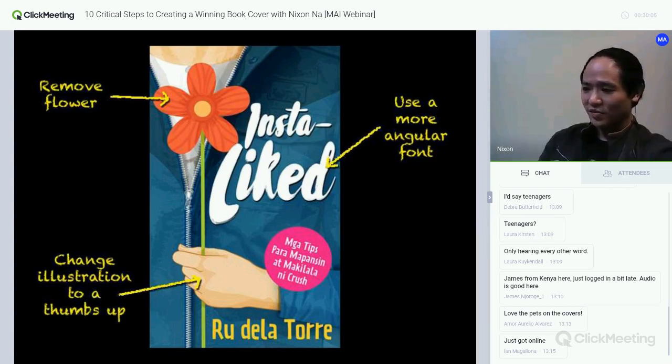So by making these changes, we would visually show that the person in the cover has confidence, especially with the change of font from a stroke curvy font to a more angular font. This will also convey confidence. This is why if you look at books by John Maxwell and other leadership books, they always pretty much use these kinds of fonts, very heavy, very angular, and very strong. So this is why I have to stress that these three are very important.